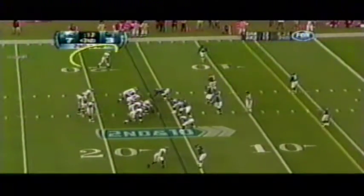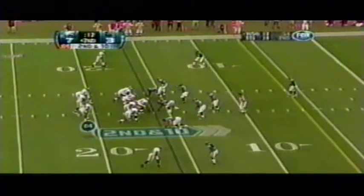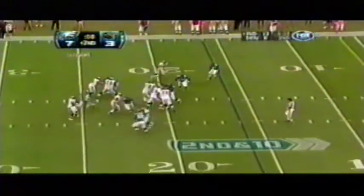Maclin at the bottom. Jackson up top. Corner route wasn't there. Backdoor, touchdown Eagles. Maclin. No markers, count it.